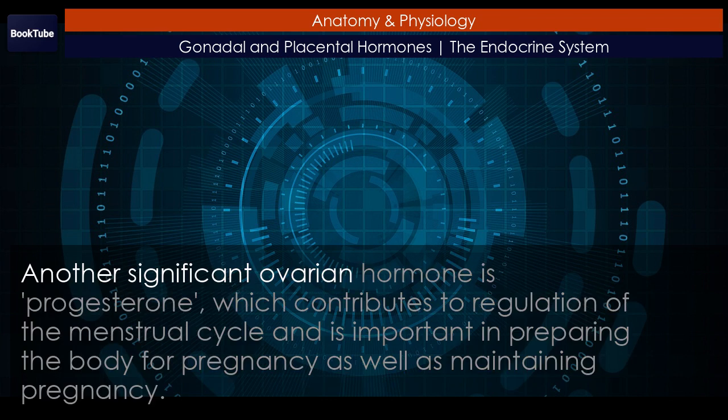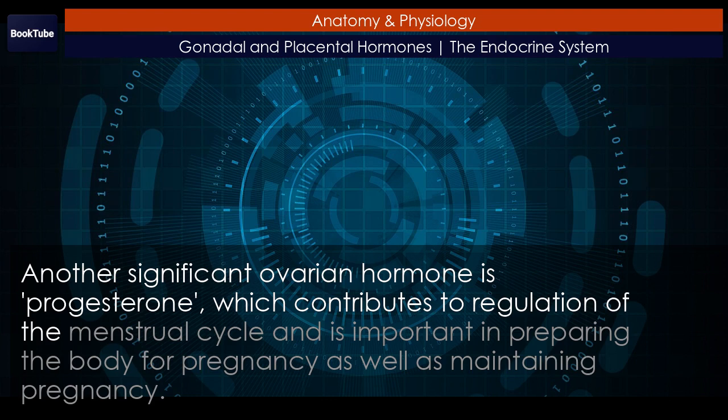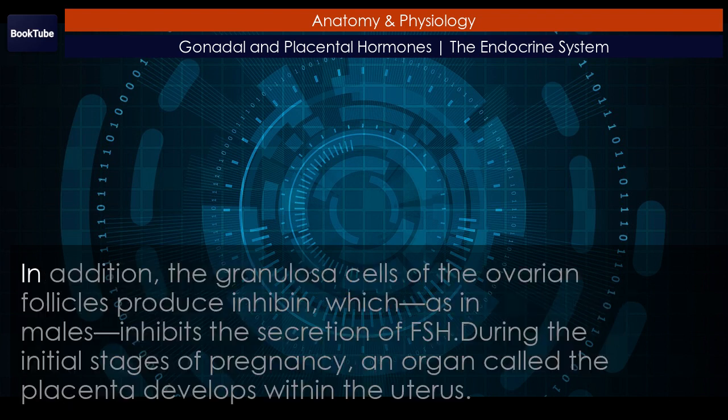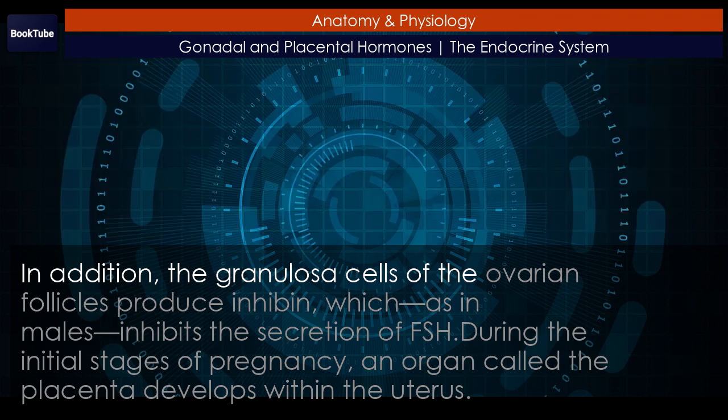Another significant ovarian hormone is progesterone, which contributes to regulation of the menstrual cycle and is important in preparing the body for pregnancy as well as maintaining pregnancy. In addition, the granulosa cells of the ovarian follicles produce inhibin, which, as in males, inhibits the secretion of FSH during the initial stages of pregnancy.